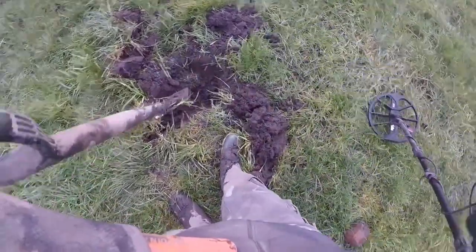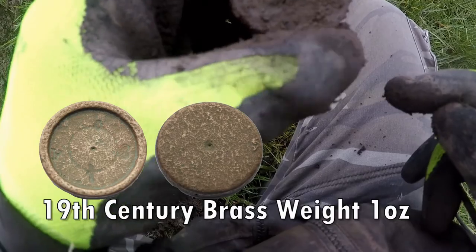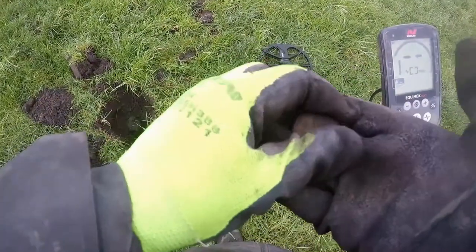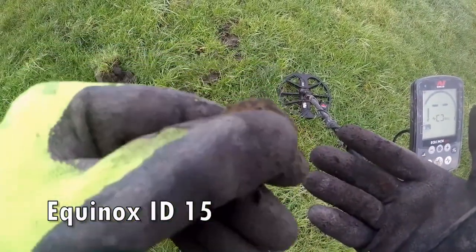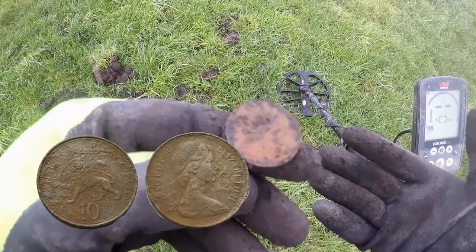Oh, maybe this is good. Look, come on now. Is it silver? Yeah, I don't know, it's like a brass whip. They're all 10p. 10p 1980s. Don't get much for them.